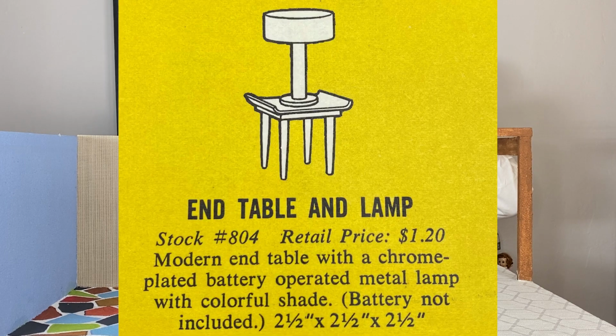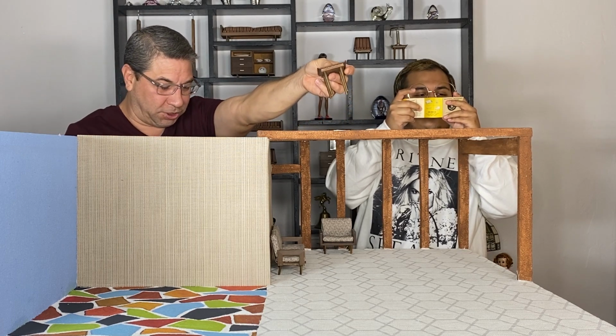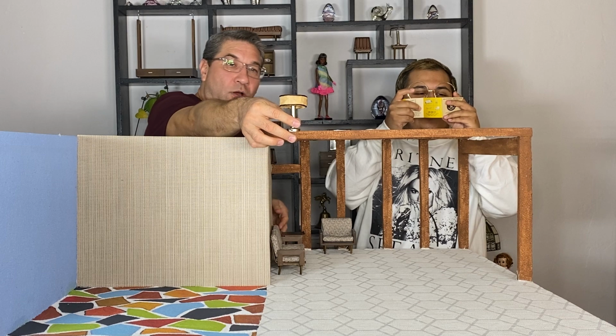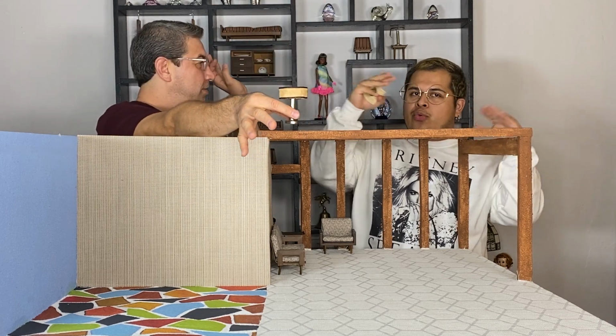Stock number 804, the retail price is $1.20. Modern end table with chrome plate. That's the lamp, with chrome plate. Here, let me show you the little chrome plate lamp. Chrome-plated lamp with colorful shade, battery not included. Oh, wow. 2.5 inches by 2.5 inches by 2.5 inches. So it's a perfect square kind of ratio.